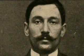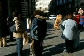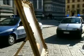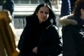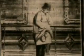Leonardo the thief was also a Florentine, an unemployed house painter whose real name was Vincenzo Perugia. He claimed to be a patriot who had stolen the Mona Lisa simply so she could be returned to her motherland. He was tried. He got 6 months, a very lenient sentence, incidentally. And in a way, he became famous. When he died, he had an obituary in the press: the man who stole the Mona Lisa.